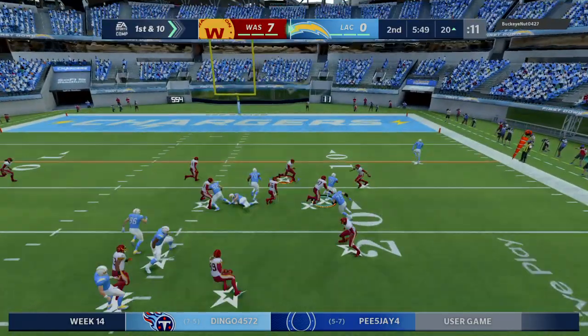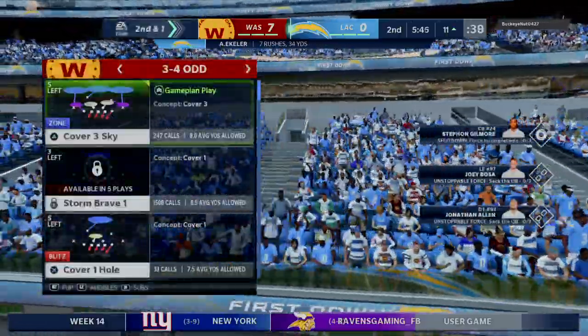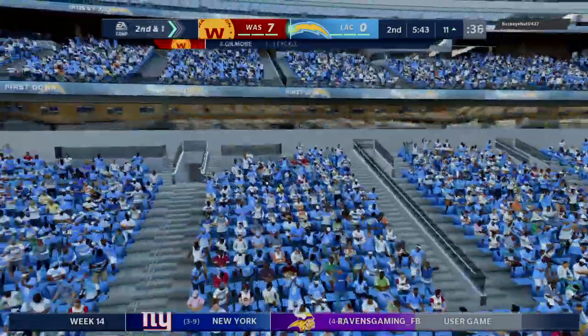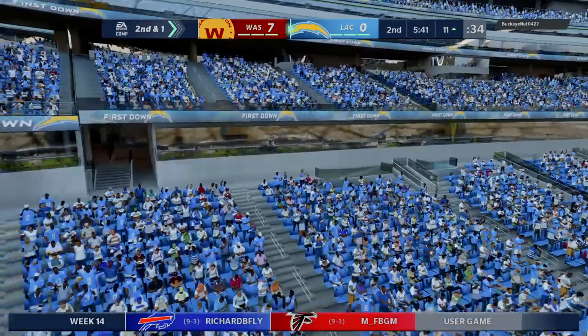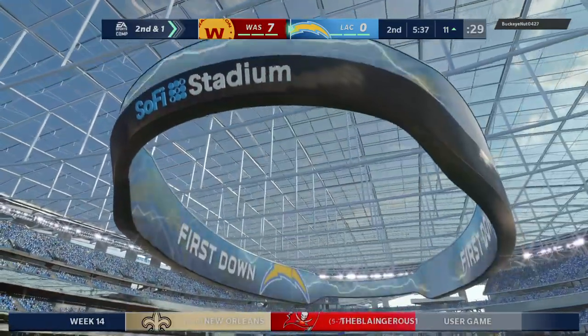On the ground, it's Eckler. And he's going to get a solid gain of 9 before being brought down. Second and right at a yard. That's a really nice job by them picking up the run blitz and detecting it and blocking it and turning it into a nice run.